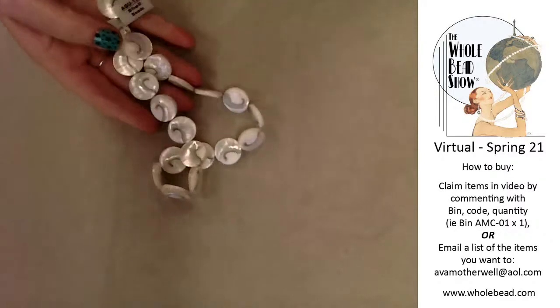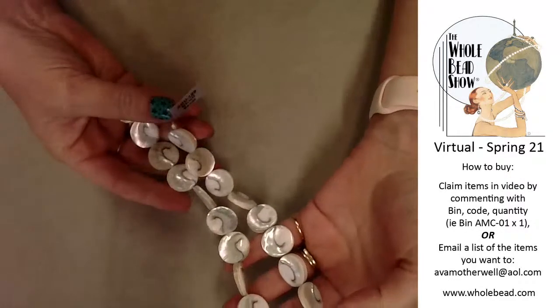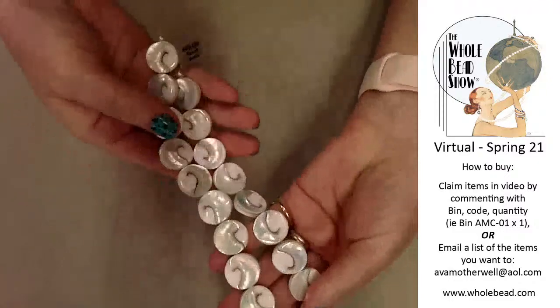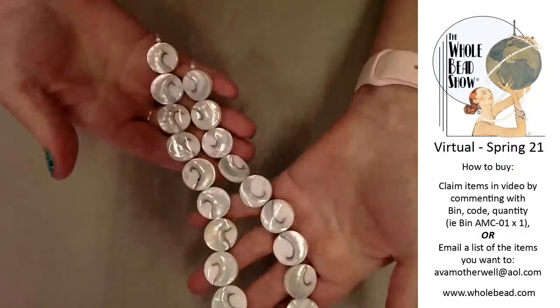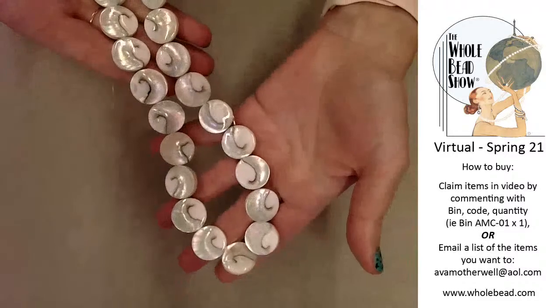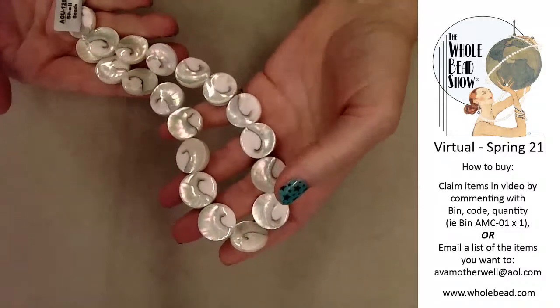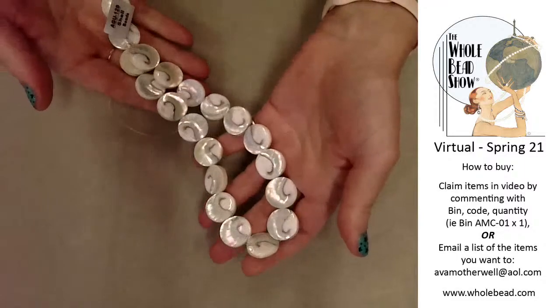And then I had to look up the price for these. This is the 20 millimeter Nautilus coin, and these are $65 for the 20 millimeter. And that one is AGU 129.